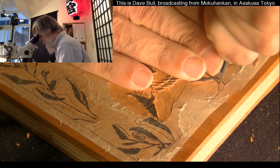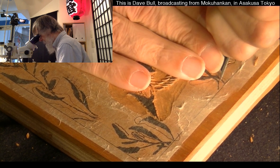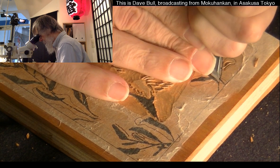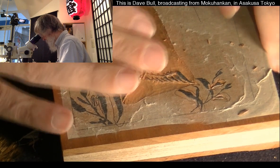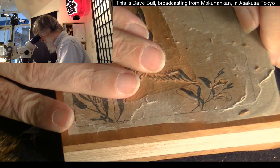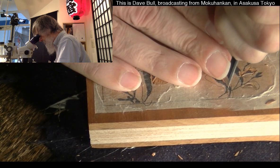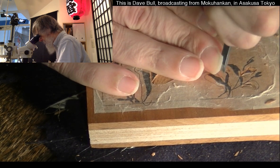Jit's not here. He's down in Kyoto. He went up on the train, so he's down there sketching and fooling around. He'll be back, I think, on a Saturday. I'm not quite sure.